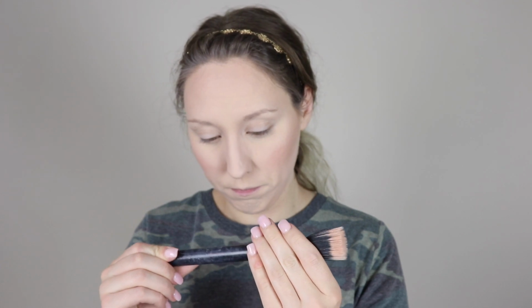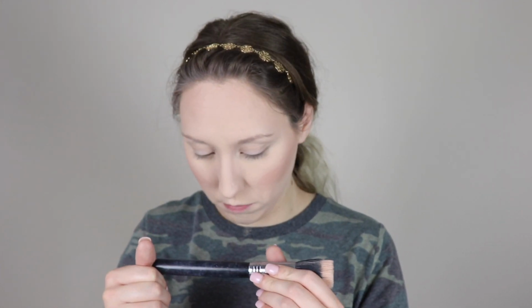And then with the stippling brush, I'm just using the Sigma. Wow, this is clearly super old. I don't even have the... Okay, yeah. I don't know what this is, but it's a Sigma, just a stippling brush. I'm just gonna go and blend that all together. It helps the two products mesh together and melt, look more blended and natural.